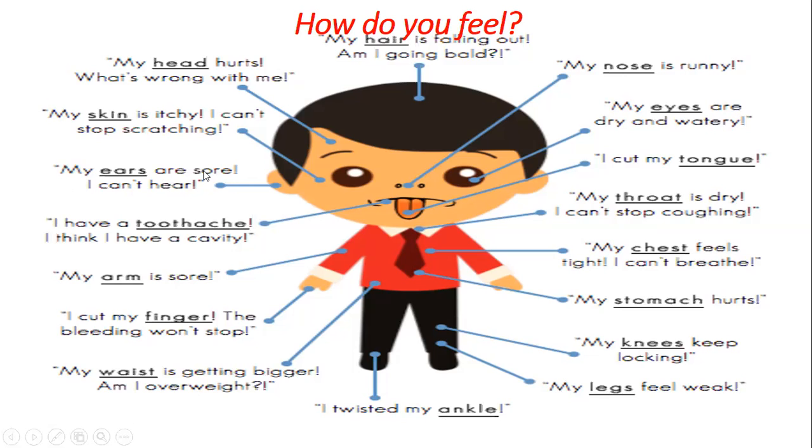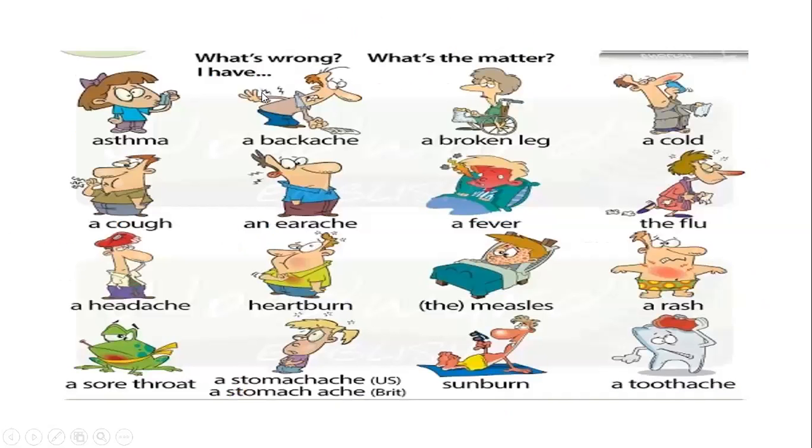My ears are sore. I can't hear. My skin is itchy. I can't stop scratching. My head hurts. What's wrong with me? So this boy is very sick. So the common problems. What's wrong?